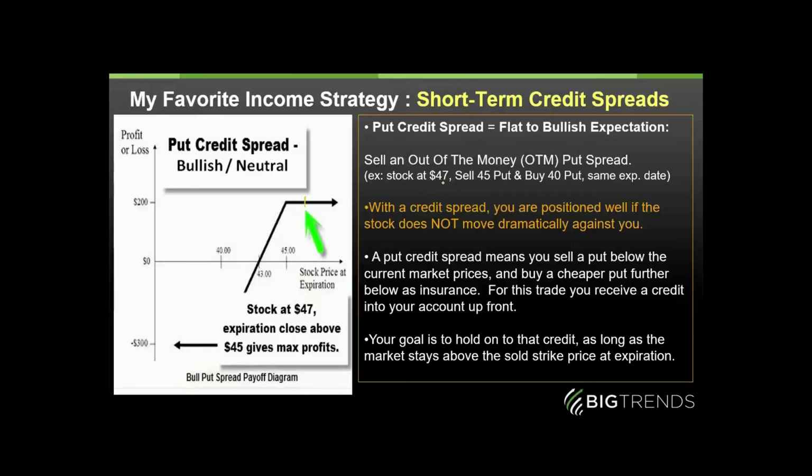Okay, and so we're saying, most people think if you're bullish, you buy a call and you hope that it goes up. If it stays flat or goes against you, you lose. This strategy, you flip the script. Now your goal has changed. Instead of having to have the stock move big for you, your goal is now to not have the stock move dramatically against you. So actually, a flat scenario makes you money.